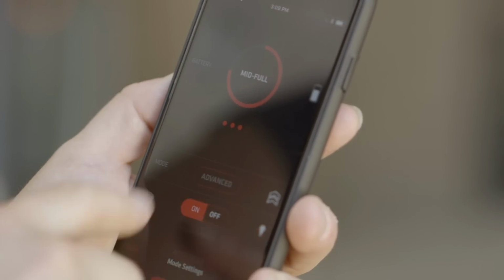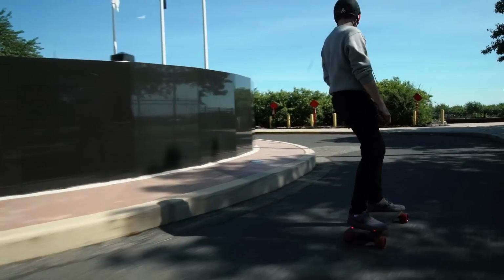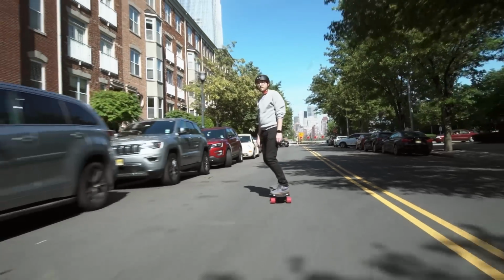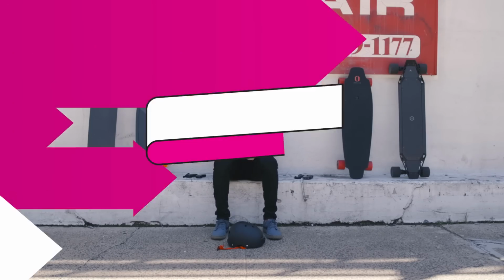INBOARD does a lot of little things right too. They have a really good app that shows you stats and helps you update the board's firmware. It has a pretty good remote, not as good as Boosted's, but still one of the better ones out there. And there are also taillights and headlights on the board, which is good because it helps you stay noticed on the street. Overall, it's a really impressive first try from a still relatively new company, and it's not a bad option in place of what Boosted makes.